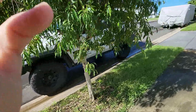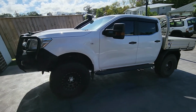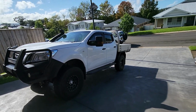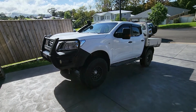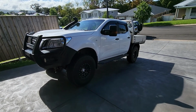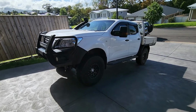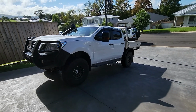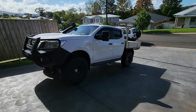As you see from the title, I got something new. This is what I got. This is a 2017 Nissan Navara. Very different car to the old Patrol down there, but I wasn't really looking. I wasn't in the market for anything just now, but it happened that a mate was selling this, and I knew it was very well looked after, and pretty much offered me a good price on it that I couldn't say no to. So I went and looked at it.